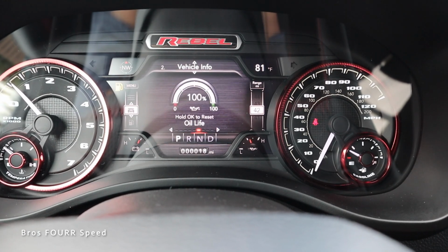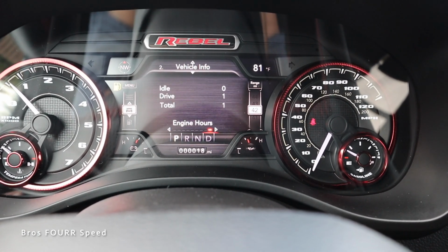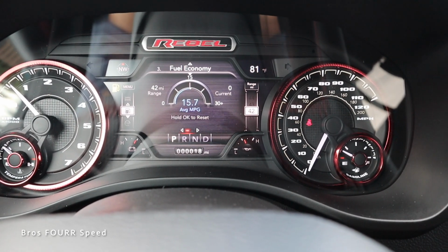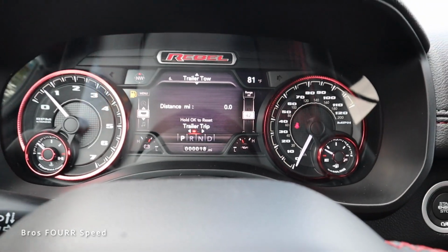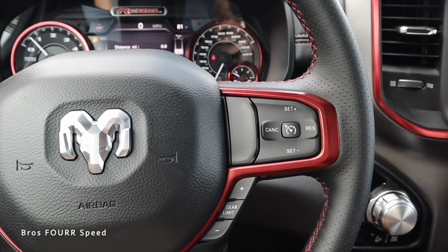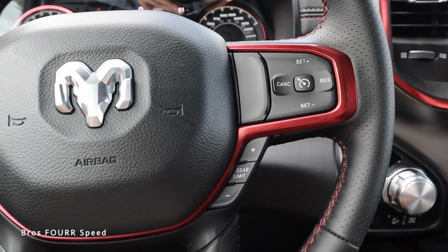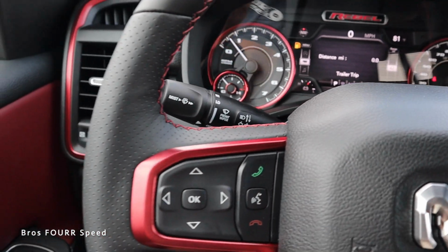with all the vitals. So it's great to see that screen within a truck like this, as well as your temperatures. Continuing down, you can see fuel economy. Then we also get trip information and then more features like that. So really cool setup, how many things you get on that center screen. We have cruise control settings to the right, with more of the controls in the bottom right corner. And then we have the turn signal stalk to the left with all the windshield wiper controls.